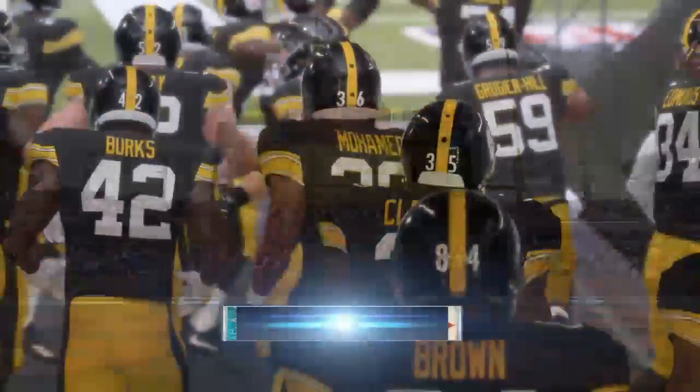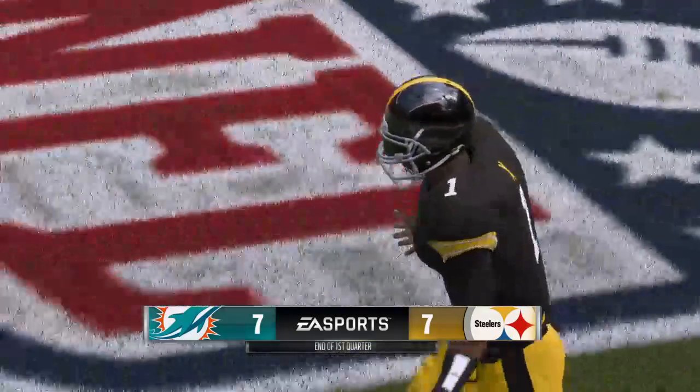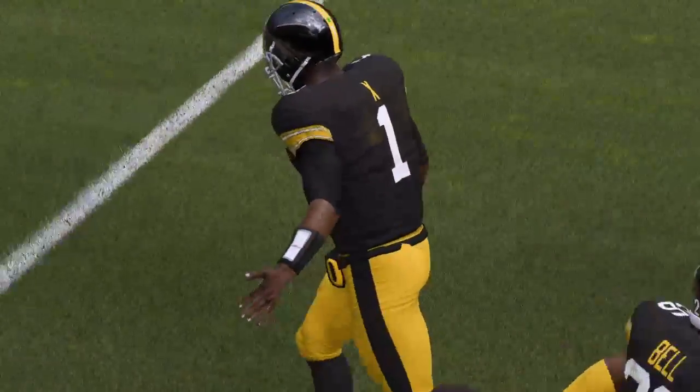So 1 quarter in the books on a cold December afternoon. 7-all is the score. More from the Steel City coming up after this.